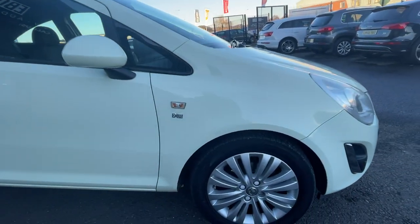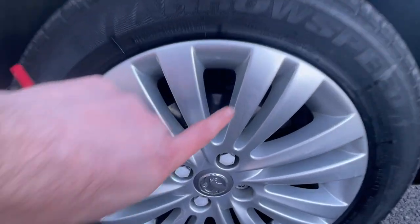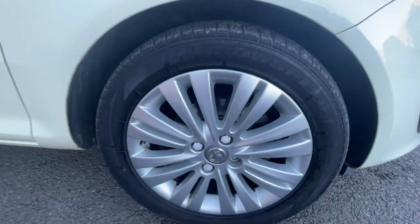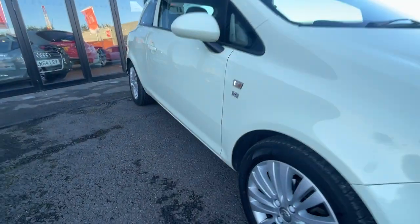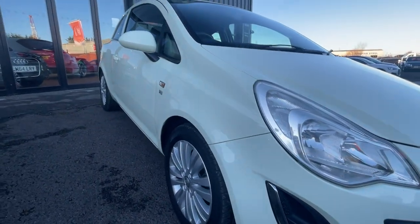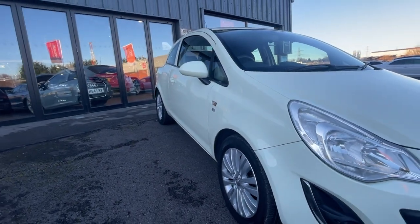Moving to the front now, the front alloy again, a couple of very light marks, maybe not even show up on the camera. So good conditioned alloy wheel, another good tyre, approximately 4 to 5 millimeters of tread remaining. Just looking back down again just to make sure I've not missed anything, but generally a nice straight car.